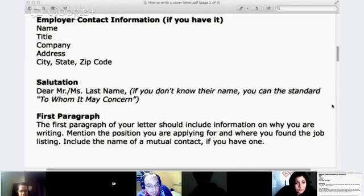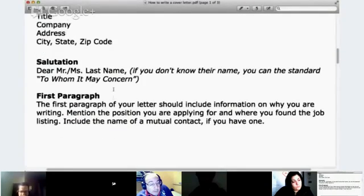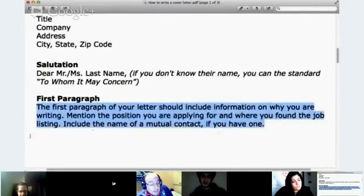It can sound a little bit distant, but in a cover letter, if you don't know the name of the hiring manager and there's no way for you to find it, then it's acceptable to do that. It's better than writing something like dear sir. That's incorrect, okay? Don't write dear sir or dear madame. If you don't know their name, just put something generic. Okay. And then first paragraph, how about Eric, could you read this for us?